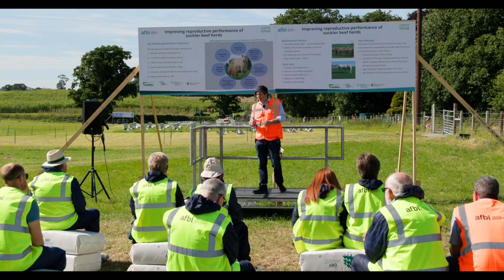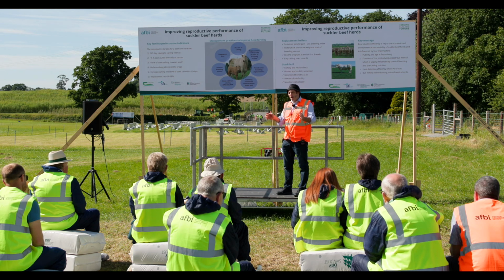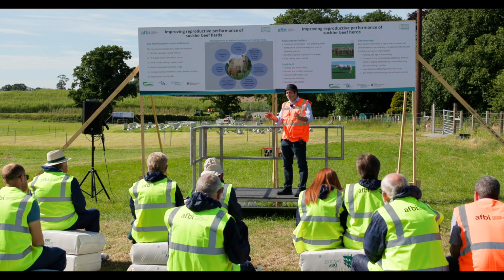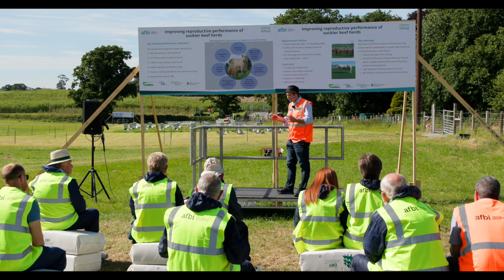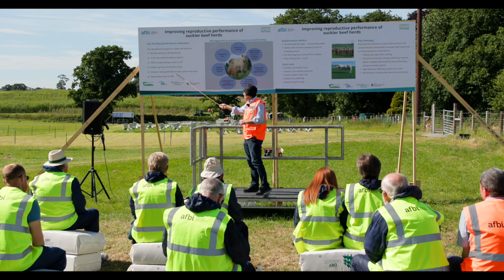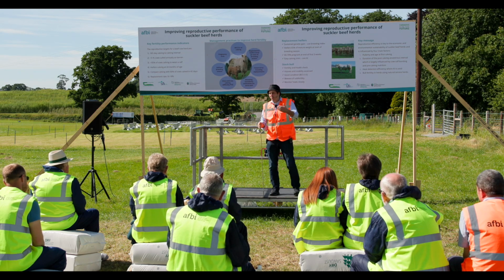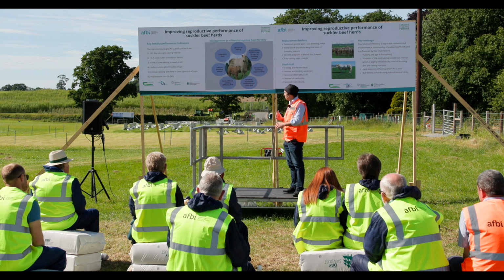Equally, for any of you producing weanlings, for example, the shorter the calving period, the tighter, more uniform group of calves that you have. And ideally, about 80% of the cows will calve in about 6 weeks. In other words, they can become pregnant in the first 2 cycles of the breeding season.